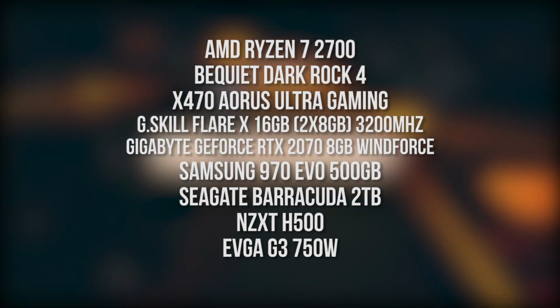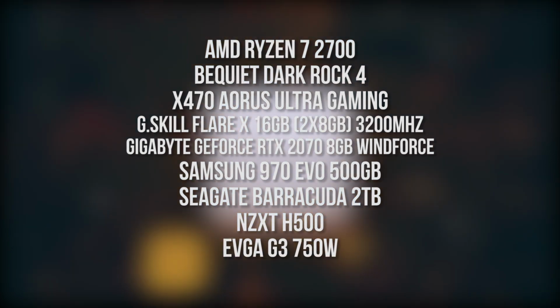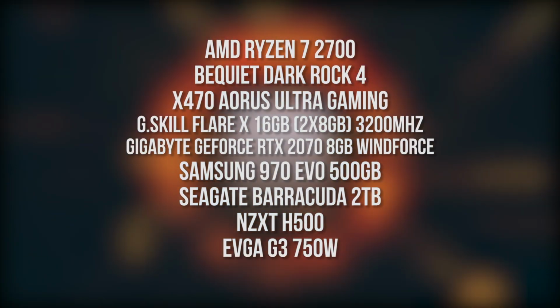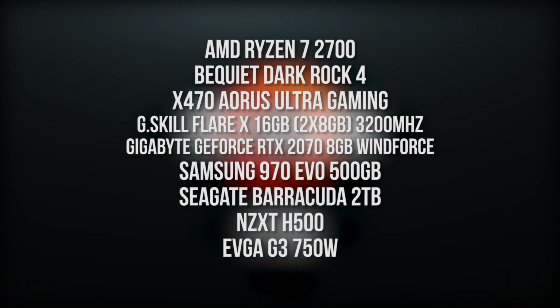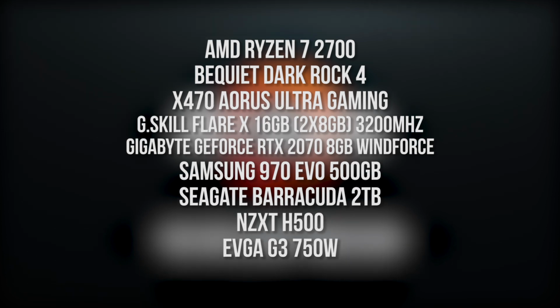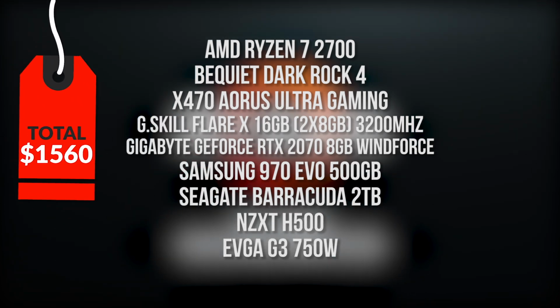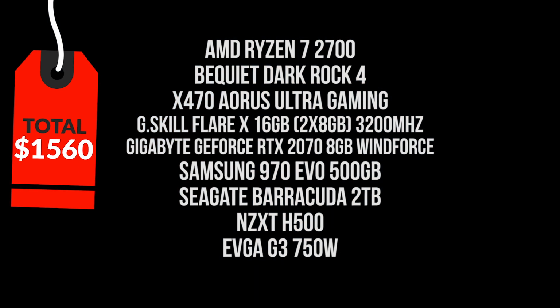Since this is a high-end system we need a little bit more space for the games and we chose Seagate Barracuda 2TB hard drive. Choice for the case fell down to the amazing NZXT H500 case. And for the power supply we have the amazing EVGA G3 750W power supply. This PC will cost you roughly $1,560.